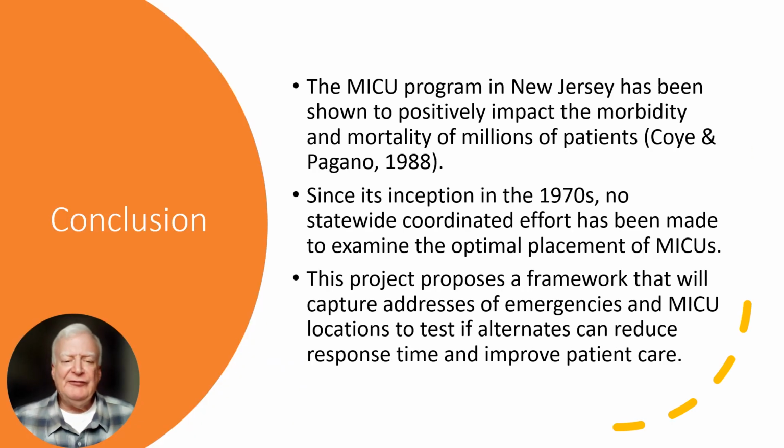So let me finish up. The MICU program in New Jersey has shown to be a success, but since its inception in 1970, there's been no coordinated statewide effort to see if those MICU bases are still optimally located. And this project proposes a framework so that we can capture address of emergencies and MICU bases to see if alternate locations can reduce response time and improve patient care.